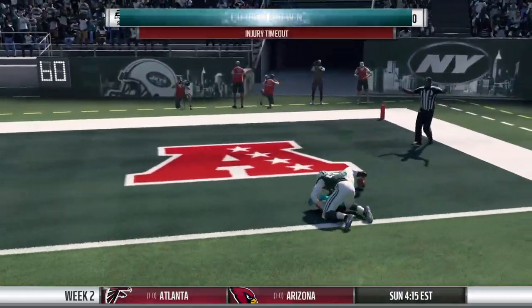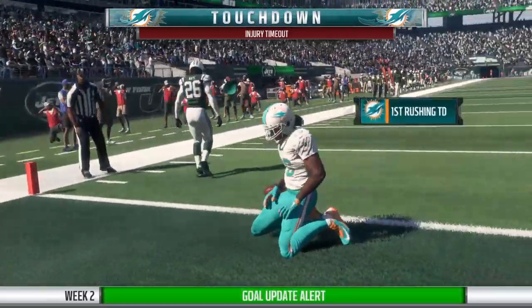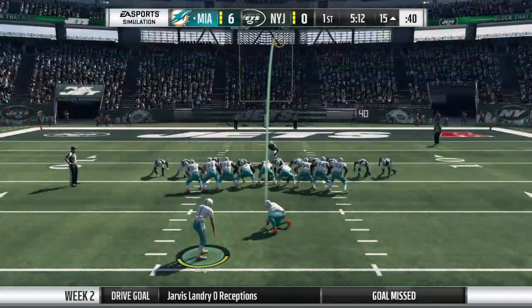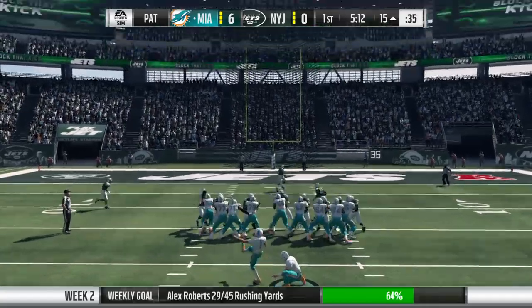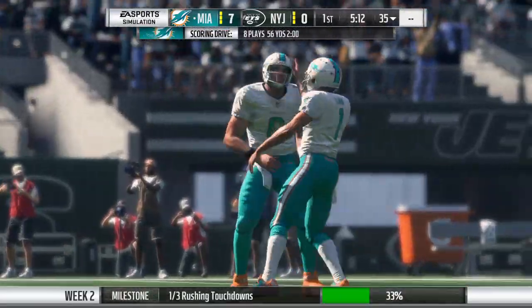And he will take it in for a Dolphins touchdown. A great effort there. His second touchdown on the season. And the Dolphins are going to take a first quarter lead. And that makes it 7-0 Dolphins.